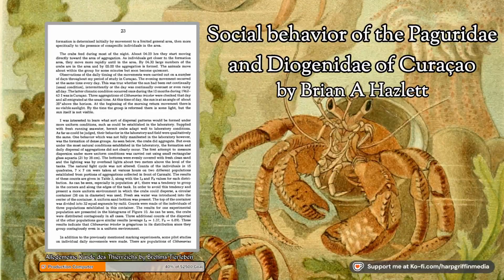I was interested to learn what sort of dispersal patterns would be formed under more uniform conditions, such as could be established in the laboratory. Supplied with fresh running seawater, hermit crabs adapt well to laboratory conditions. As far as could be judged, their behavior in the laboratory and field were qualitatively the same. One behavior which was not fully manifested in the laboratory, however, was the formation of dense groups. As seen below, the crabs did aggregate, but even under the most natural conditions established in the laboratory, the formation and daily dispersal of aggregations did not clearly occur.